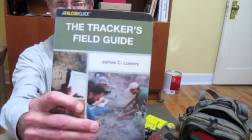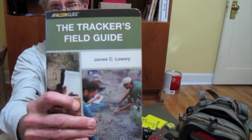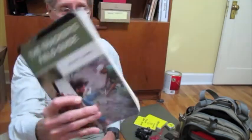I'll be packing up as we go, so I hope this will serve as a review for basic items to put in your track pack. Of course, a field reference, because I never know what I'm going to find out there that I want to check out. Never leave home without it: compass.